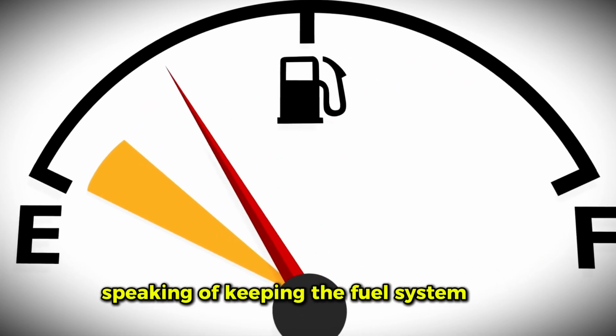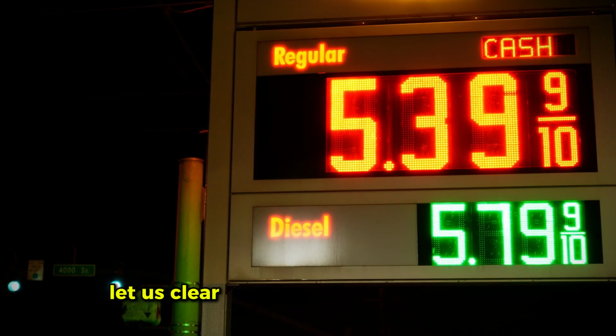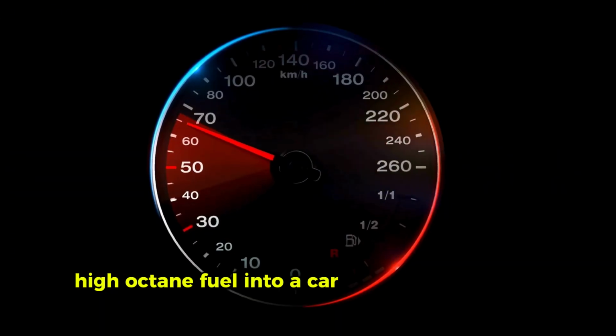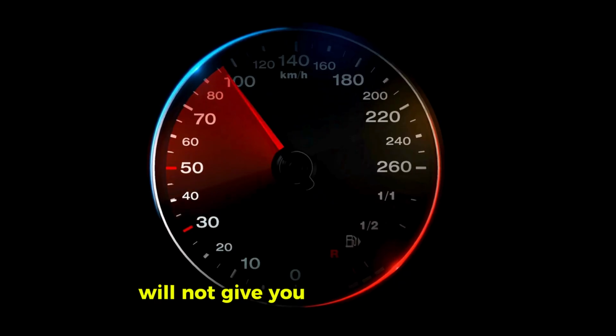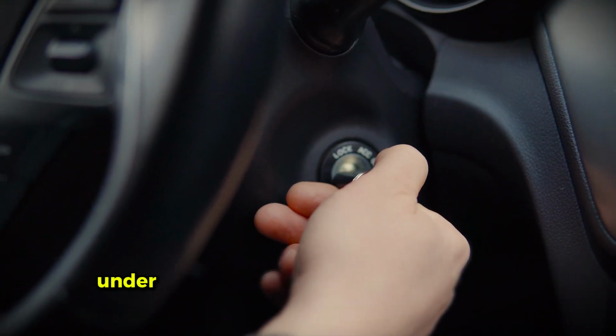Speaking of keeping the fuel system clean, you need to be very careful about the gas you put in the tank. Let us clear up a massive myth right now. Putting premium, high-octane fuel into a car designed for regular gas will not give you more horsepower. Octane just prevents the fuel from exploding too early under high compression.